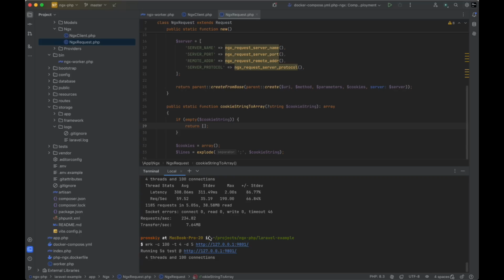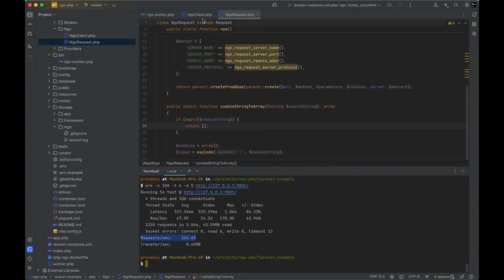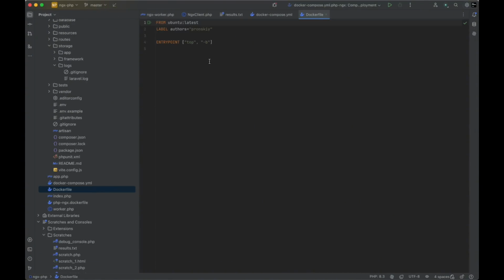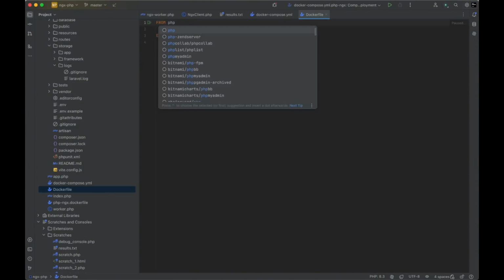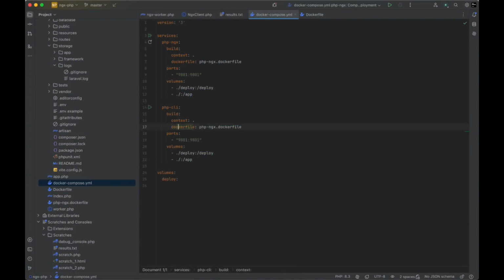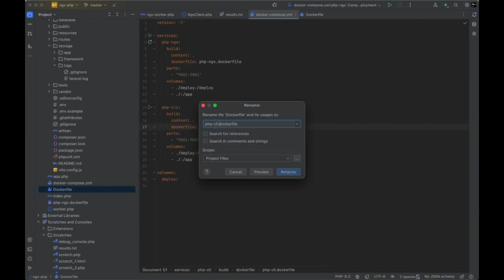Perfect, it works. And we got 265 requests per second with ngx-php in worker mode. But how good is that? Let's compare it to other ways of running PHP. First, we compare it to artisan surf. I will run it on a different port so we can get back if needed. And let's run the benchmark.